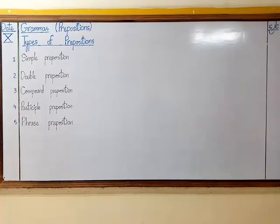And a participle preposition is the one that ends in ing or ed. Any word functioning as a preposition in a sentence, ending in ing or ed, is called a participle preposition. And then a phrase preposition, or preposition phrase, means a preposition along with a noun and its modifier. If there is any modifier along with the noun, so preposition plus modifier plus noun, such a phrase is called a preposition phrase or phrase preposition.